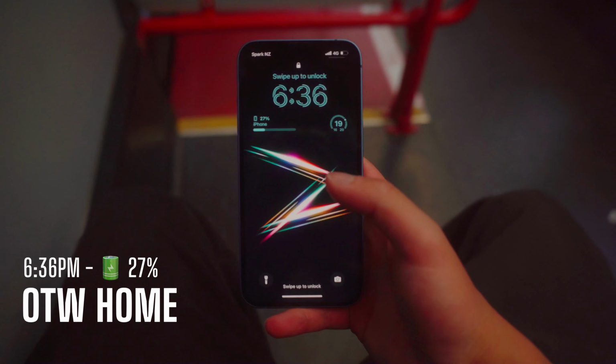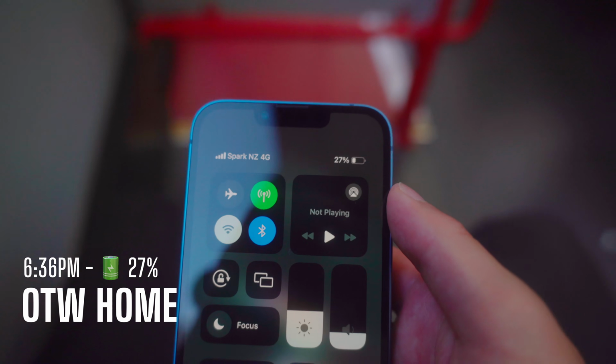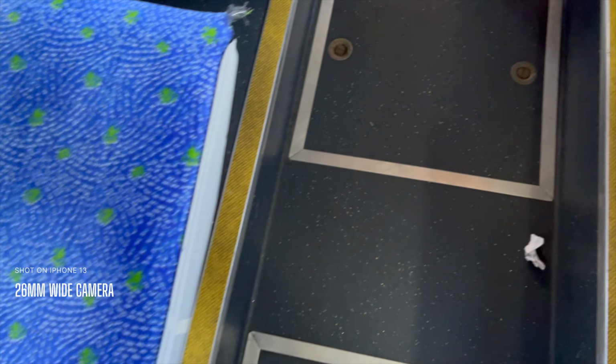Now it's time to head home. It's 6:36 and we have 27% left. I took quite a lot of videos and was hotspotting Steph and my MacBook during the last couple hours, which is why the iPhone 13 has drained so much.